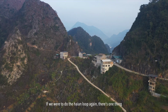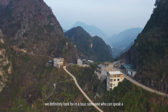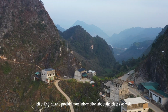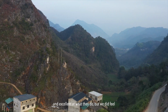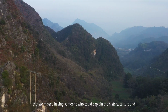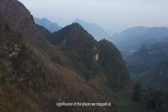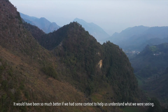If we were to do the Ha Giang Loop again, there's one thing we definitely look for in a tour: someone who can speak a bit of English and provide more information about the places we visit. Our easy riders were brilliant, really friendly and excellent at what they do, but we did feel that we missed having someone who could explain the history, culture, and significance of the places we stopped at.